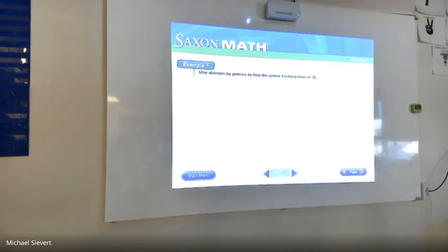We're going to use division by primes to find the prime factorization of 36. What's a prime number? For a strong silent hand, what's a prime number? I see some people are noticing where they can find it right away in the classroom. There.